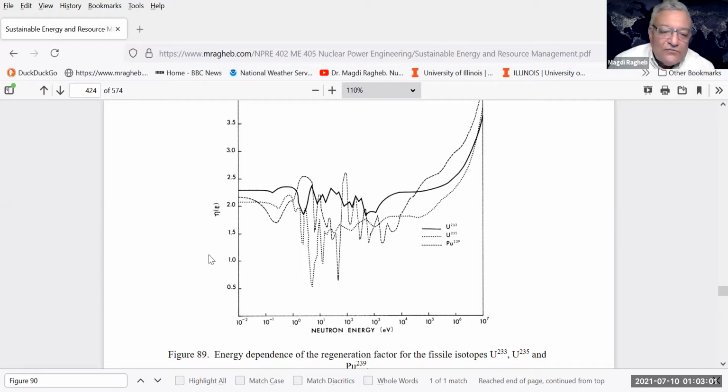So remember, this one is figure 89 in the chapter on sustainable energy and resource management, so you can go and look at it in more detail. I hope I provided you with some explanation here, but its time hasn't come yet in our class. At least you know now why we have different choices for nuclear reactors.